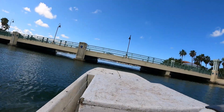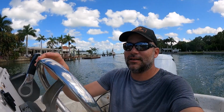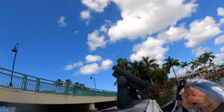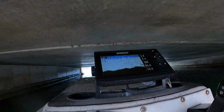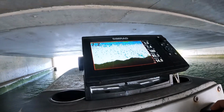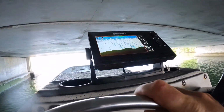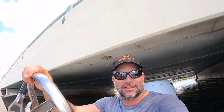It's high tide, I'm going through a low bridge. So I gotta duck down here. Got a few inches of clearance. Definitely gotta pay attention going through these bridges and not be on your phone texting or something, get knocked off the boat.